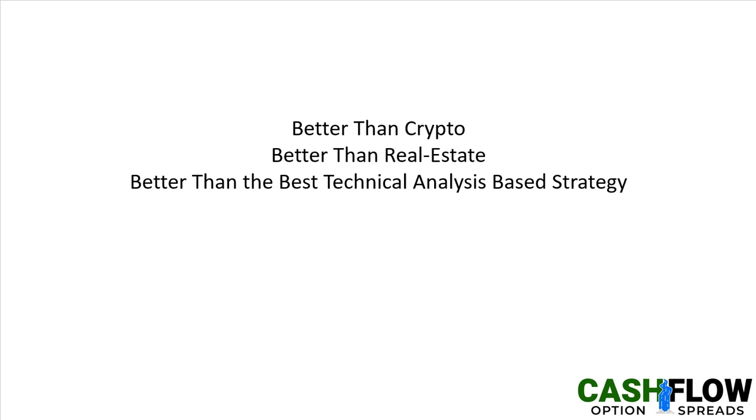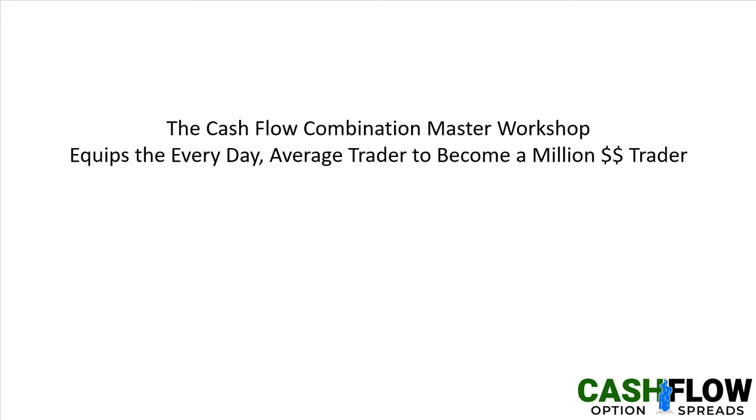Now, there are some strategies out there that, if you apply the compounding, actually might grow the account faster, but with regard to the risk-reward metrics, how much are you risking to grow your account that fast? How much do you have to risk on a per trade basis? How much of your overall account are you risking? And this has the best risk-reward metrics for growing your account of anything that I've ever seen.